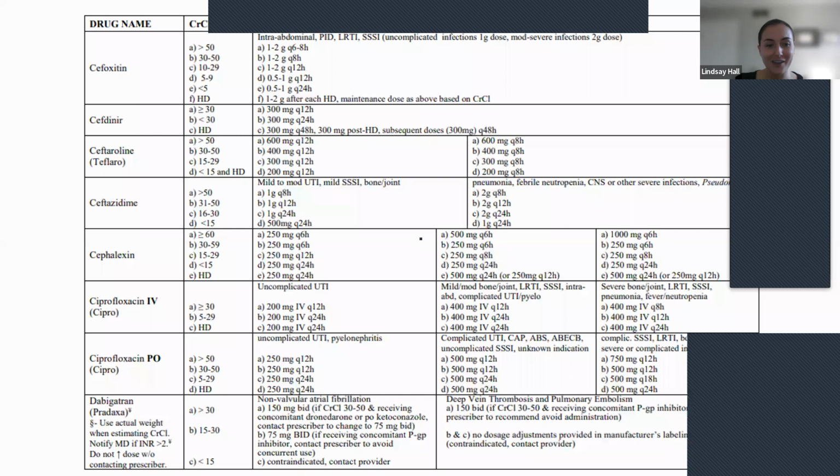And it's a 4-page document. There's lots of things, like some of these will use actual body weight when using creatinine clearance. You have to let the doctor know for some of these, the INR. For instance, like Pradaxa, you can't increase without contacting the provider, just to let them know. But it has everything in here. So it's pretty nice to be able to just reference this document.